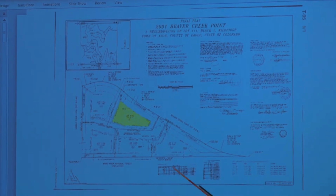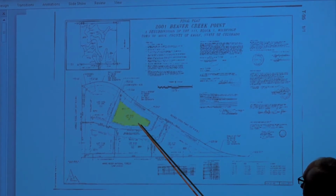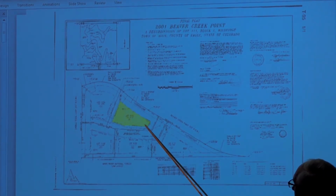Let me point out, this was the map that was provided by the county surveyor, and he highlighted the scene. So this is the building envelope.